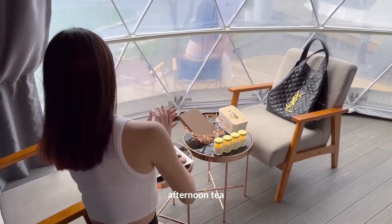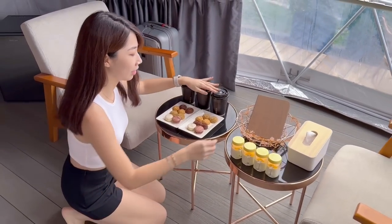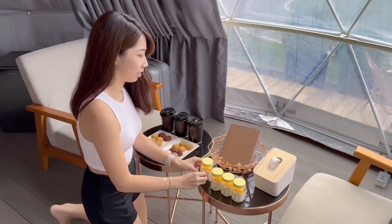This is the afternoon tea. We have some macarons and handmade cookies, drinks, and passion fruit panna cotta. I really love panna cotta.